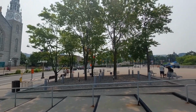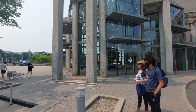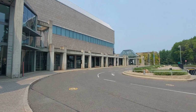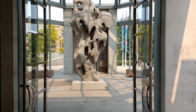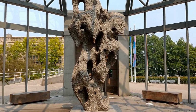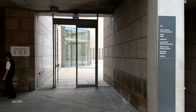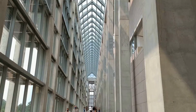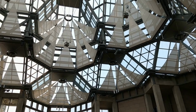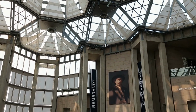After a bit of deliberation, we decided to go inside the gallery and check out the Rembrandt exhibition and also all the other displays that they would have. The entrance to the gallery is unassuming but has an abstract sculpture on display. The beautifully designed gallery gives us the impression of vastness as we look at the high ceilings and the beautifully designed architecture surrounding it.